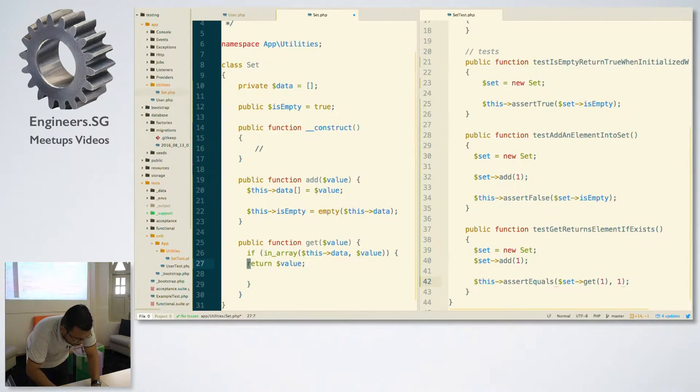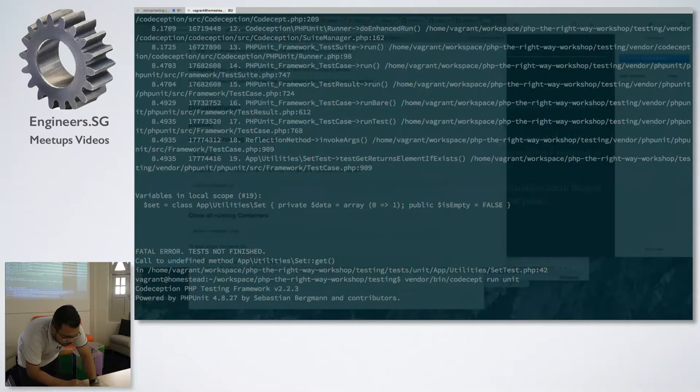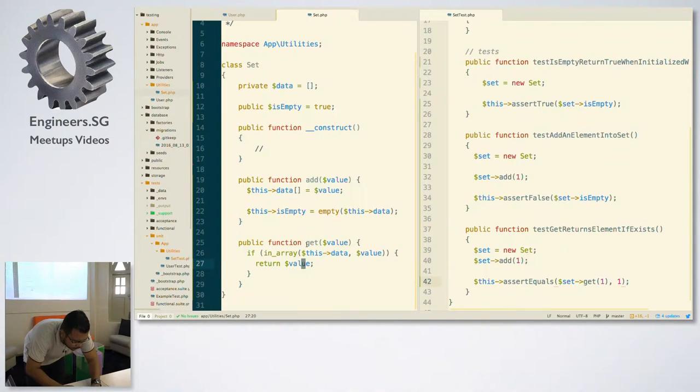Checking if it exists, so all you need to do is return true or false, right? We are getting that right now. So in_array is the value first, then the array, is it? Yeah, it seems to be.